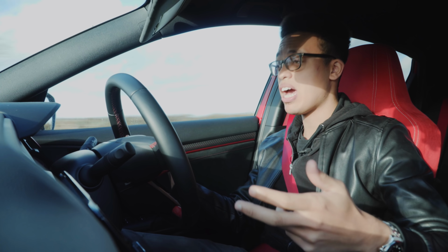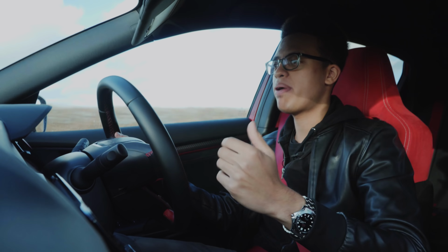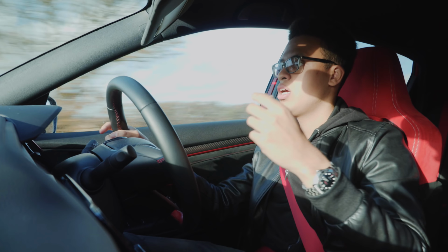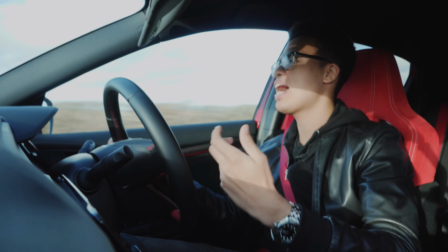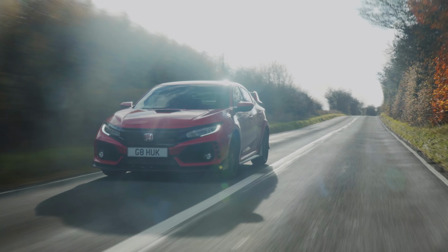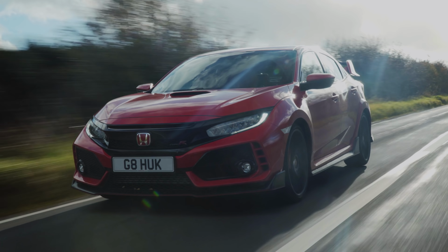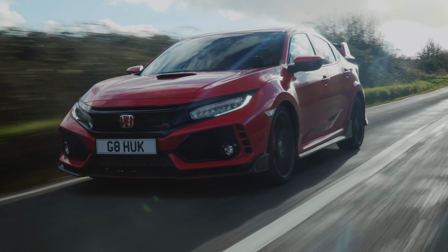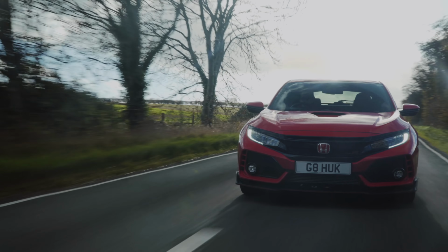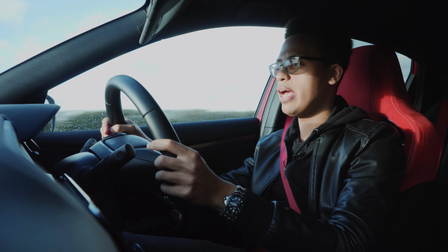The one after that, the previous version, the FK2, was okay, a bit better, but it didn't have an independent rear suspension. Pleased to say that this does have an independent rear suspension, and it's just needed in a car like this. You just get so much composure and so much flow with the car. It just allows you to deal with the bumps a bit more as you travel down the road a bit faster.